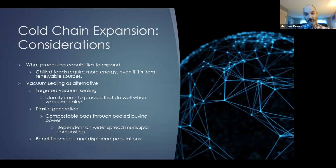From what we've found through this study, expanding the cold chain with this modular system serves both the financial interests of those who make up the food system, as well as environmental interests. But there's still some unanswered questions. And that goes back to the vacuum sealing. So do processing and storage efforts want to focus more on shelf-stable items than frozen? And what are the energy and emissions effects of that? That, as I mentioned, there's much lower energy input from processing foods to be shelf-stable than if they were to be processed to be frozen.